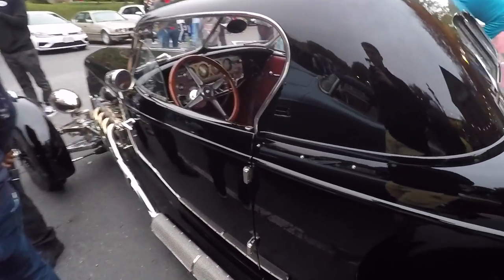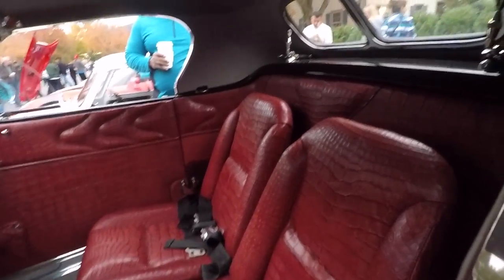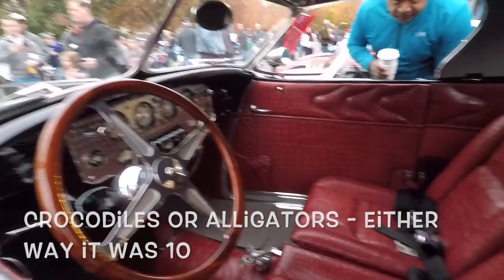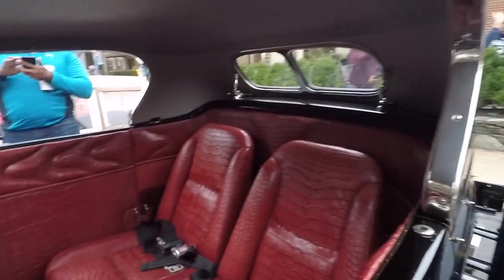Now this car over here was a custom build. And the seats and interior, I think over 10 alligators were used. No joke, you guys, the Potomac. 10 full alligators for that interior.